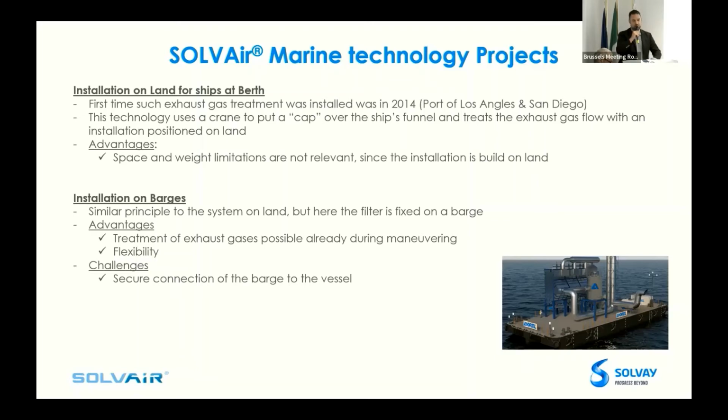use in this installation. Simple principle, as it was already shown in the flow chart, the crane will put the cap on the ship exhaust gases. The treatment happens in a baghouse filter that is installed on the land. The residues are disposed of. It's non-hazardous residues. This hasn't been mentioned. They are disposed of in the manner that is available to us.